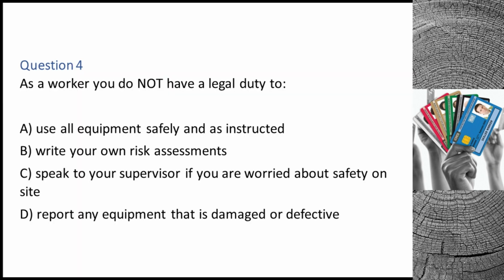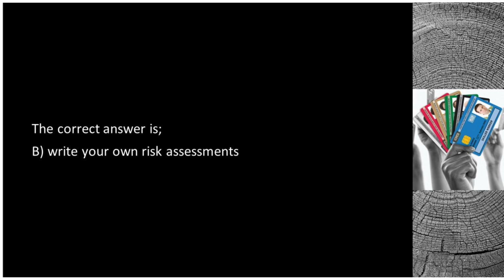Question 4. As a worker you do not have a legal duty to A. Use all equipment safely and as instructed. B. Write your own risk assessments. C. Speak to your supervisor if you are worried about safety on site. D. Report any equipment that is damaged or defective. The correct answer is B. Write your own risk assessments.